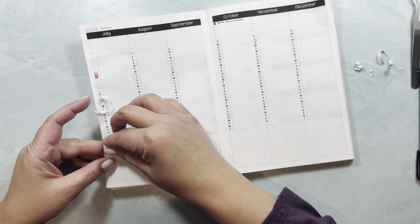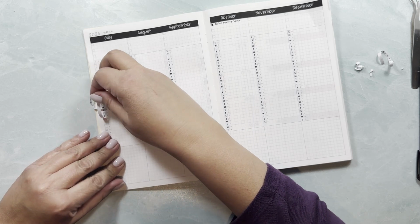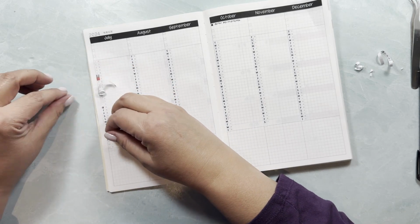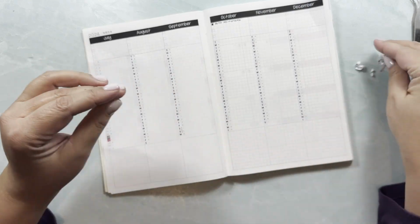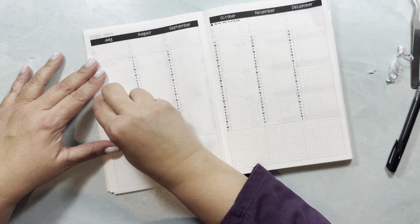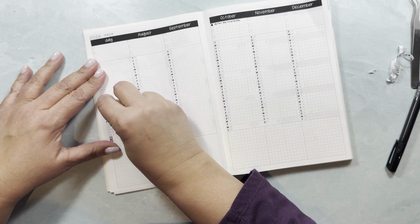So definitely going to need to use that other sticker sheet there. So I don't want to break it all that much.